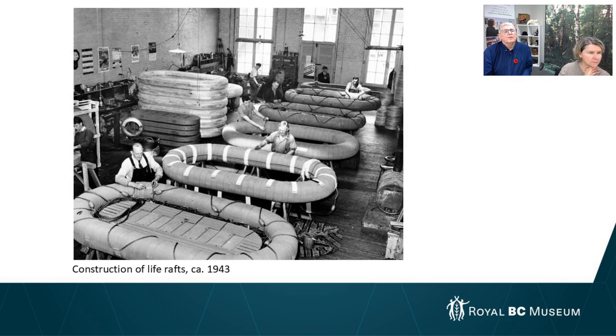So this is a great picture of the construction of life rafts. I speculate that this is done for the Royal Canadian Navy. It's one of our first examples too of really looking at the background. What's on those walls? What kind of tools are in the area?